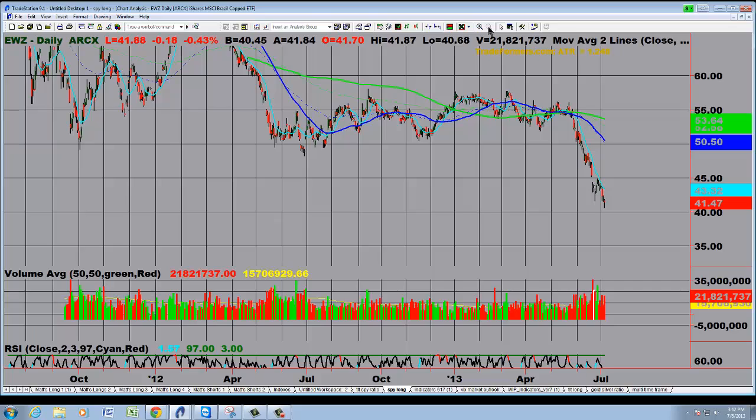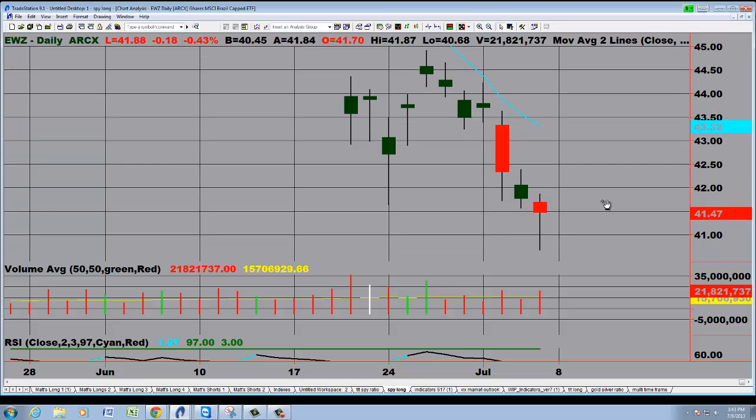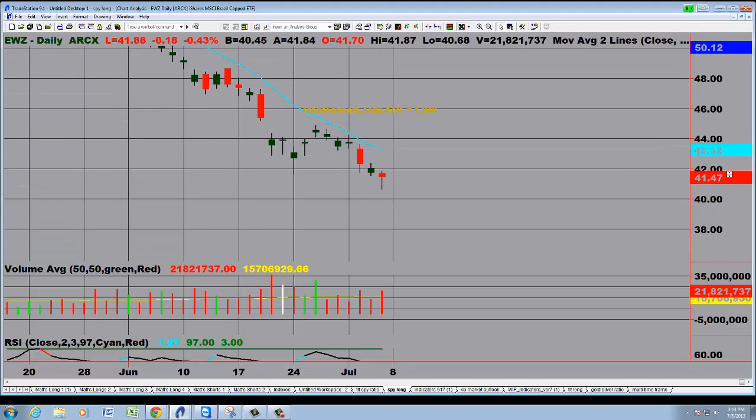Yesterday's action, Friday's action, potential hammer. Not all excited about this because we did close on new all-time lows. Let's see if there's a pattern forming here. If we can gap up tomorrow or on Monday, we could see a potential reversal here. But overall, this trend is strongly intact.